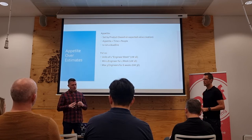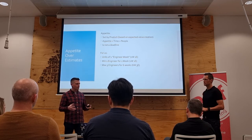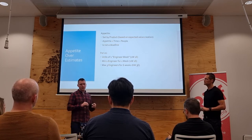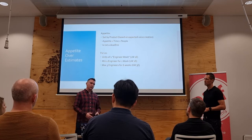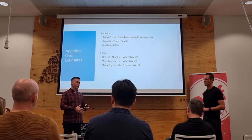The minimum appetite is 1 week plus one engineer. And we might have a feeling that the effort is less than a week to do that, but we think if it's valuable enough to pull into a cycle, then it should have the space of at least 1 week engineer. And if it's only an hour or a day, it's like, well, we'll just do that out of hand. That doesn't need to be pulled into a cycle. It's that simple, just do it.